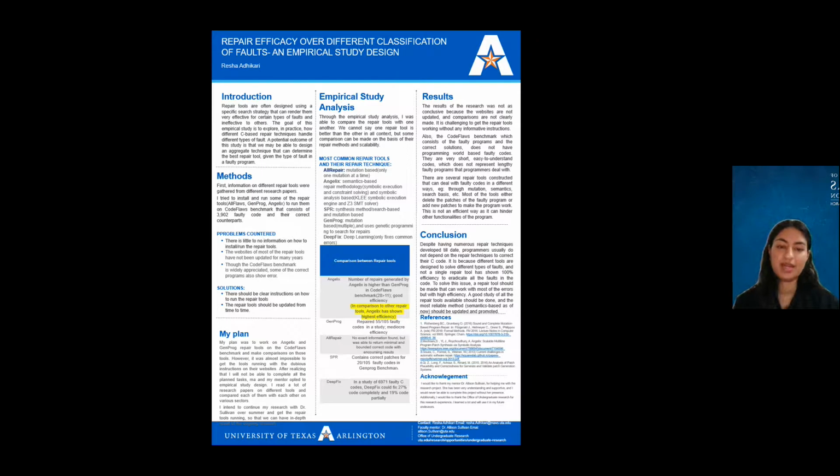Hi everyone, I'm Resa Adhikari, a junior majoring in computer science and minoring in mathematics. Being a computer science student, I'm interested in coding, and C is one of my best languages. However, C is not one of the easiest languages to learn and work on, so it is not everyone's cup of tea. Therefore, I'm working on repair tools and techniques that can automatically fix bugs in C code. I'm currently working under the guidance of Dr. Alison Sullivan for this project.